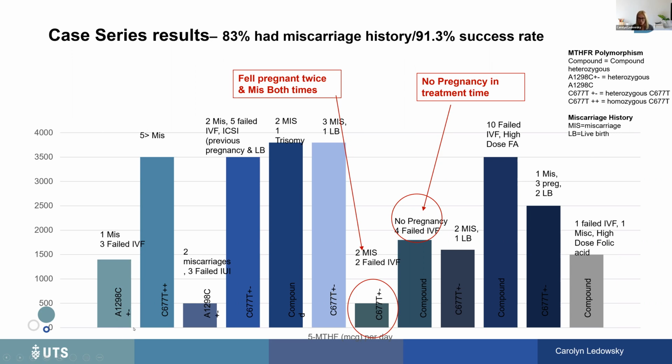who had multiple miscarriages, and you can see this woman had 5 miscarriages, this woman had 2 with 5 failed IVF, etc. If we changed the folate from folic acid to methylfolate, then 10 of the 12 women successfully fell pregnant and had a baby, when they had all had a diagnosis of unexplained infertility.